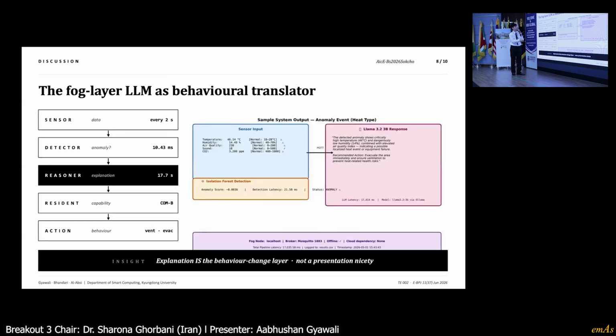Now here is an example of how it works. The sensor input takes raw data, for example 46.14 degrees Celsius, humidity 14.49, and air quality, and the isolation forest algorithm gives a score that is then given to the on-device LLM, and it says things like: the detected anomaly shows critically high temperature, 46 degrees Celsius, and dangerously low humidity, 14 percent, combined with elevated air quality index, indicating a possible localized heat event or equipment failure.